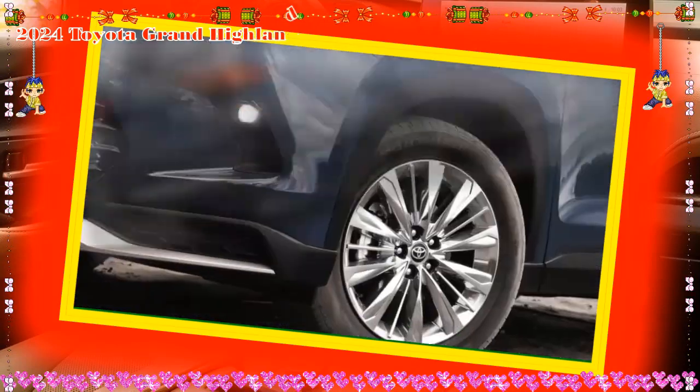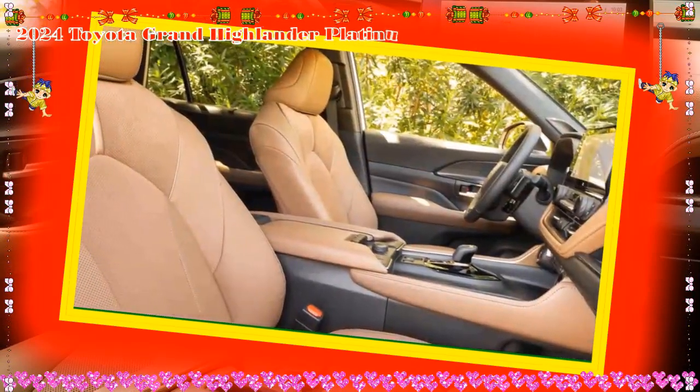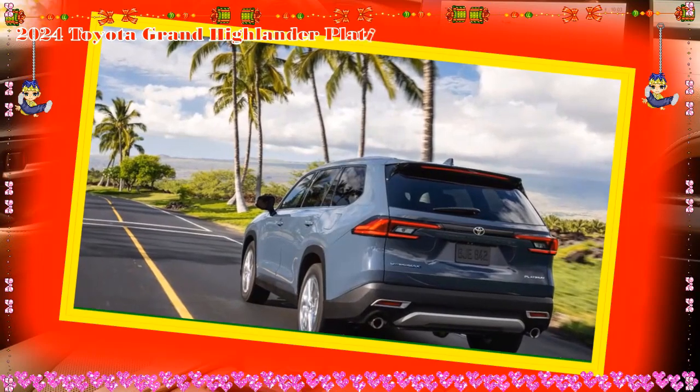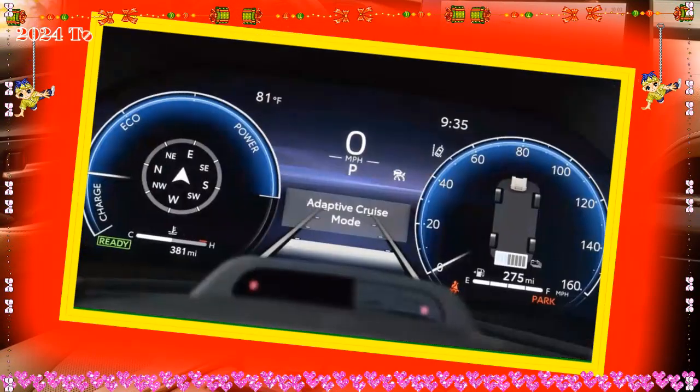Fuel economy. What you'll pay. This is a pre-production model, so I don't have a window sticker, but Toyota estimates MSRP to be $54,880.